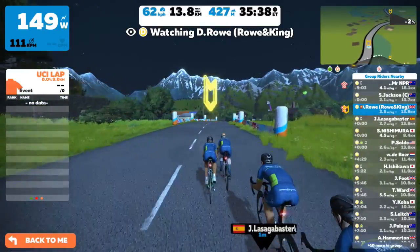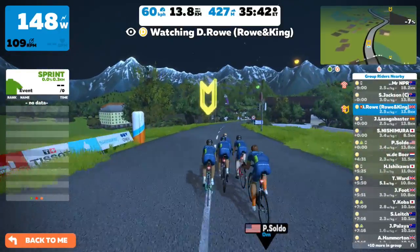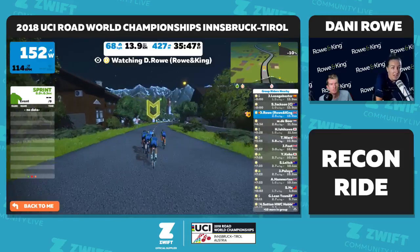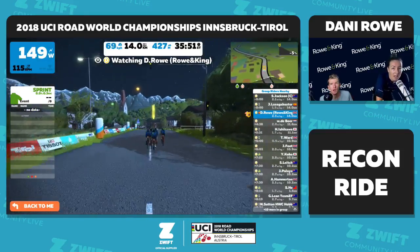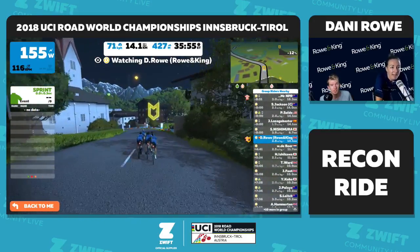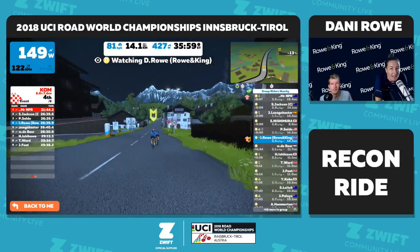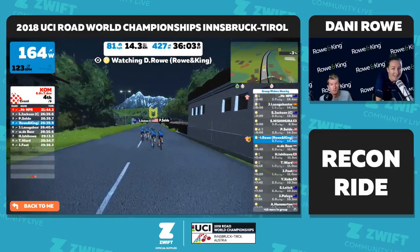And I can see in the profile what the guy was talking about with the small little rise. Yep. I think that's coming up shortly. So I think that was 4K to go. Okay, so maybe not. I think I can see a little ramp now. Yeah, it might be a little kicker. But look at that, 13% downhill. So fast, so steep.